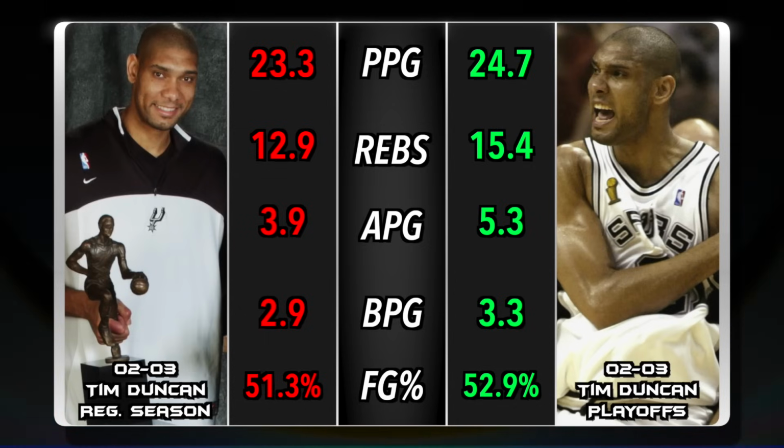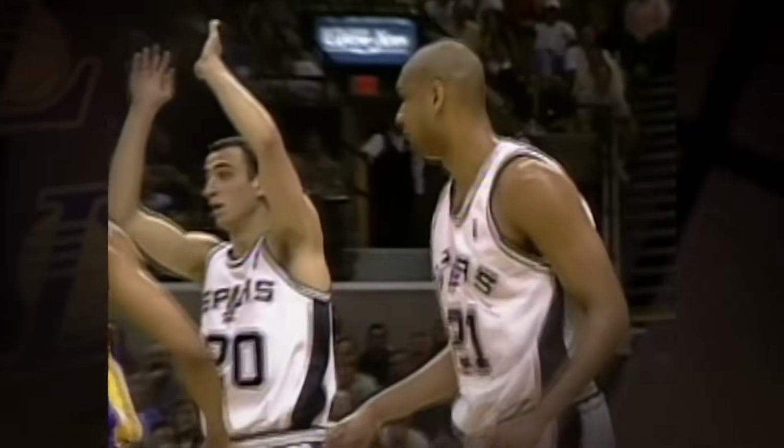It was as if he was sending a message to the entire league. He may have played in a smaller market, and he may have carried himself with quiet humility, but make no mistake, Tim Duncan was the best player in the world at this point in time.